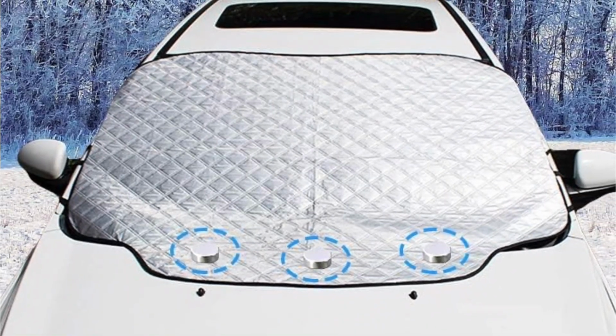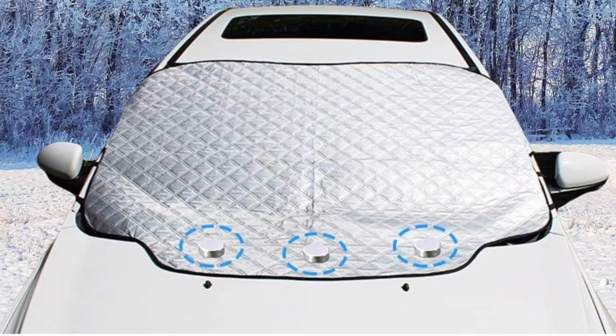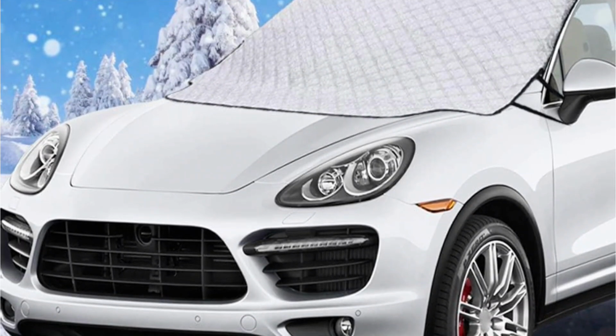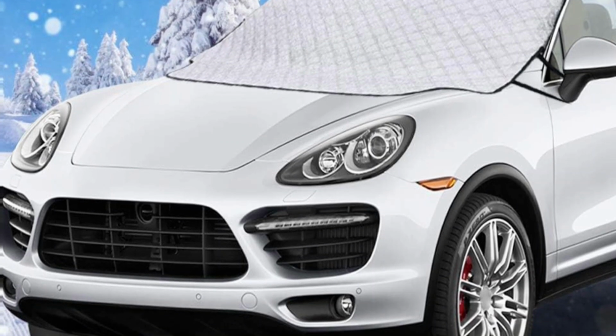Plus, it has a bottom non-woven lining to prevent scratches. Moreover, it could not be easier to put it on. Slip the elastic bands over the mirrors, secure the flaps with the doors, and let the magnetic edges do their thing. When it's not in use, you can quickly fold it up and store it in the trunk. The magnets aren't as strong as expected, though. They don't always stick to the hood of the car in strong wind.